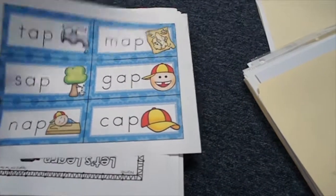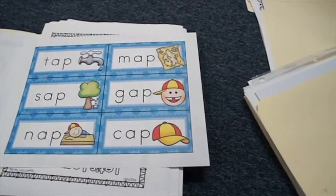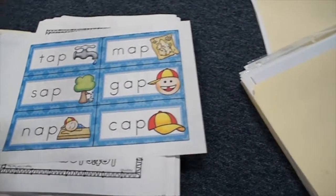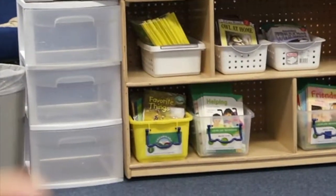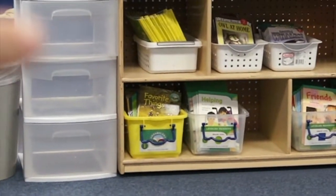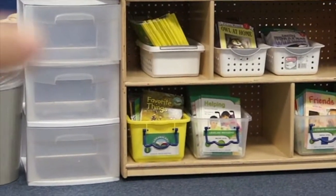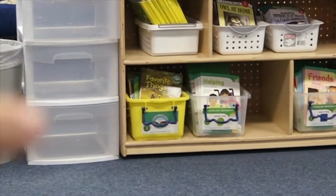So I probably will pull these out and put these in centers, especially if I feel like my kids on the lower end might still need those. So I might put those in their differentiated spelling, and that is going to be right there in those buckets. So that'll be Group A's bucket, Group B, Group C. I'll have a label on it, so they'll know. They'll go to that bucket, and then Group B, and then Group C.